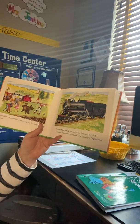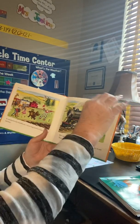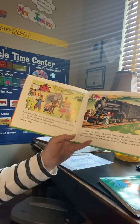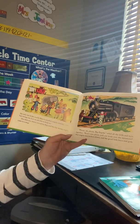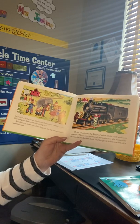Then the little clown called out, "The passenger engine is not the only engine. Here's another engine coming, a great big strong one. Let us ask him to help." The little toy clown waved his flag and the big strong engine came to a stop.